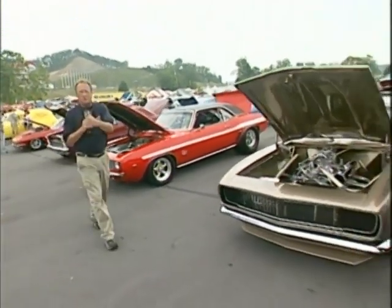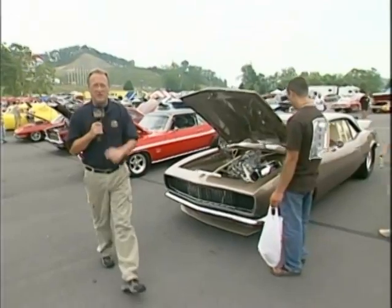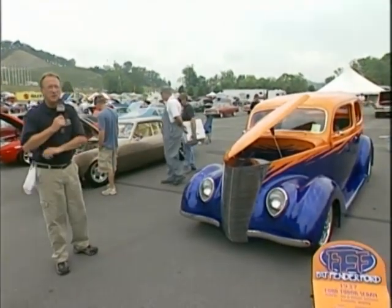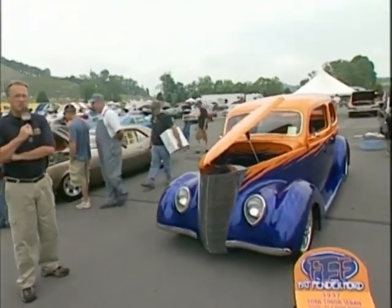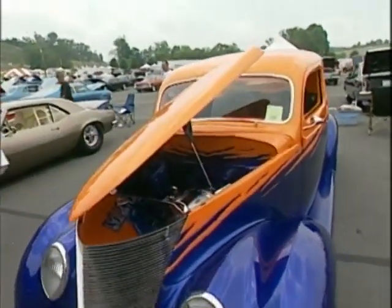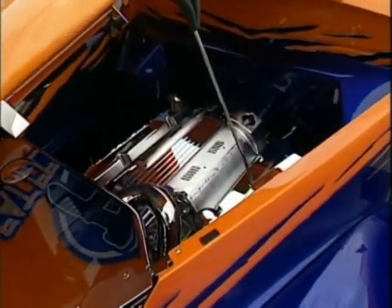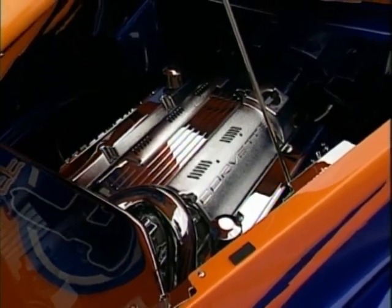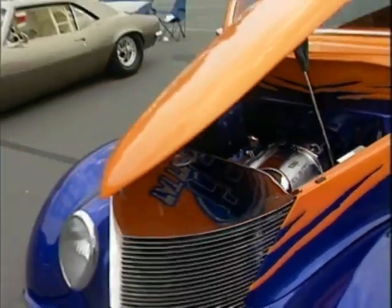Super Chevy Show, well, it's pretty much self-explanatory. You've got to be a Chevrolet to be here. There are some exceptions. Take, for instance, this. Yep, it's a Ford, a 1937 Ford, but it gets into the show because it has the Chevrolet power plant, a Chevy LT1, and of course, to cap it all off, it has the Chevrolet transmission as well. Lots of great cars to see here at the Super Chevy Show.